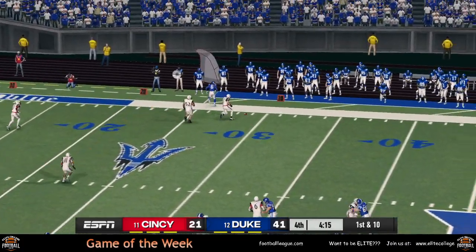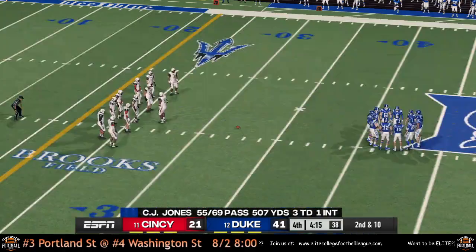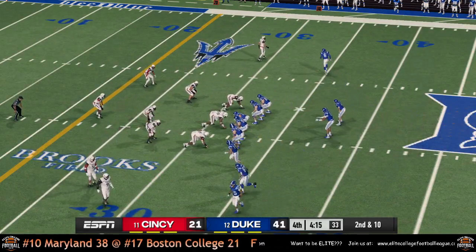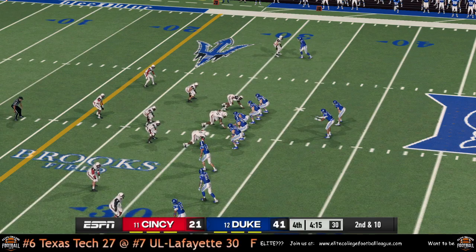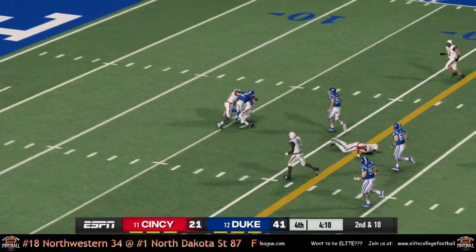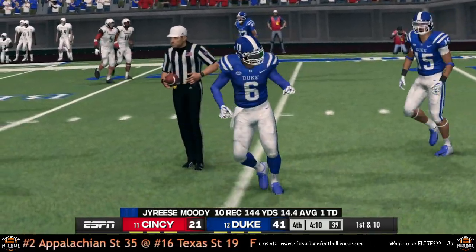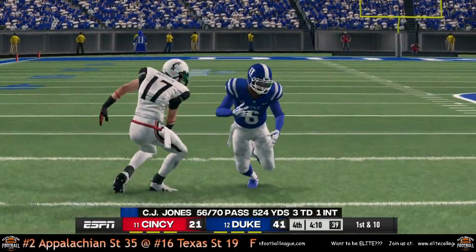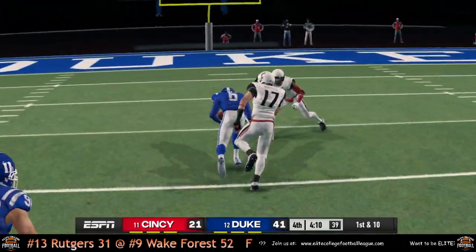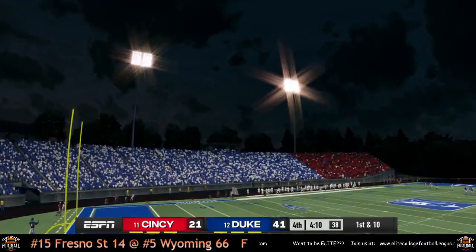Jones is looking, and that's almost intercepted. Bobby Brownstone almost picks him off. Really, other than that pick six, Duke has really been great as John Reese Moody's going to get a first down. As he just got past that press coverage and got open on that slant, and it's going to be a first down.